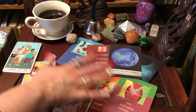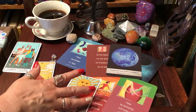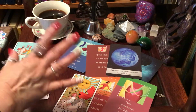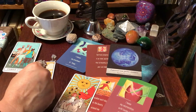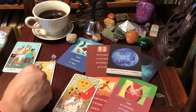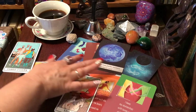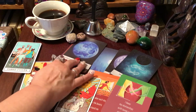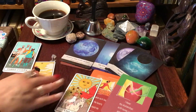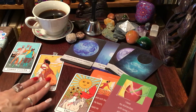So a common theme in every single reading, I think, had at least a piece of this: connection to people, connection to relationships, nurturing relationships, finding resolution with issues, releasing attachment to things in order to focus more on relationships and people. Here with your Three of Cups, and then we have the Strength card.